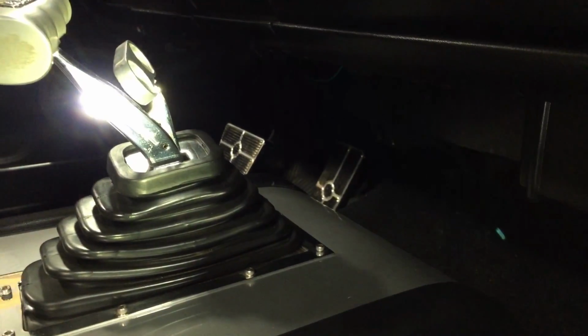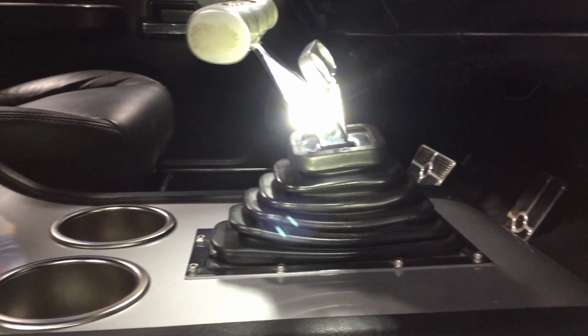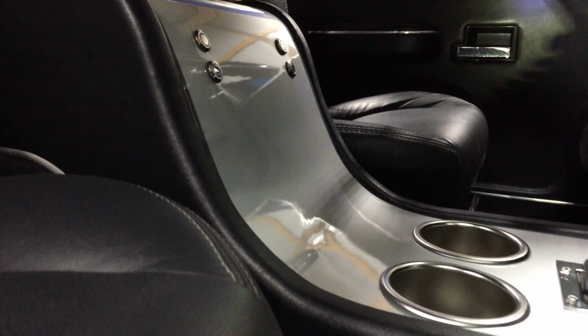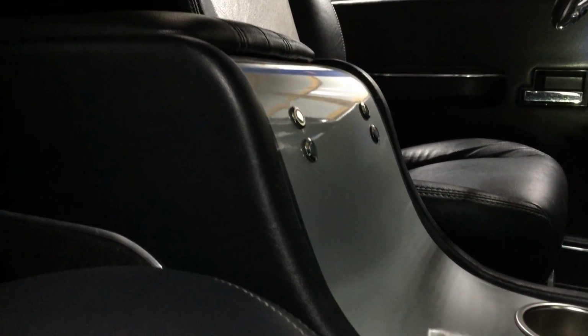Right. And then I think another big feature that people like to see is your floor shifter. Oh yeah, definitely. With a Hurst floor shifter, it sets it apart. Now, it just makes it a lot more comfortable to drive because you can throw one hand up on the steering wheel and have your other hand propped up on the shifter and cruise down through town.